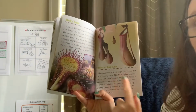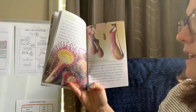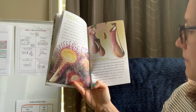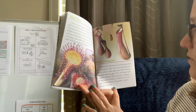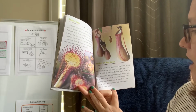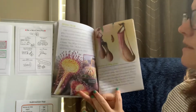Pitcher of bug juice. There are several kinds of pitcher plants that live in marshy areas. This lovely plant attracts insects with its color and sweet smell. When a bug steps onto the edge of its cup-shaped leaf, it tumbles right in. The sides are so slippery, the bug cannot climb out. It dissolves in the liquid at the bottom of the pitcher, and it is served to the plant.